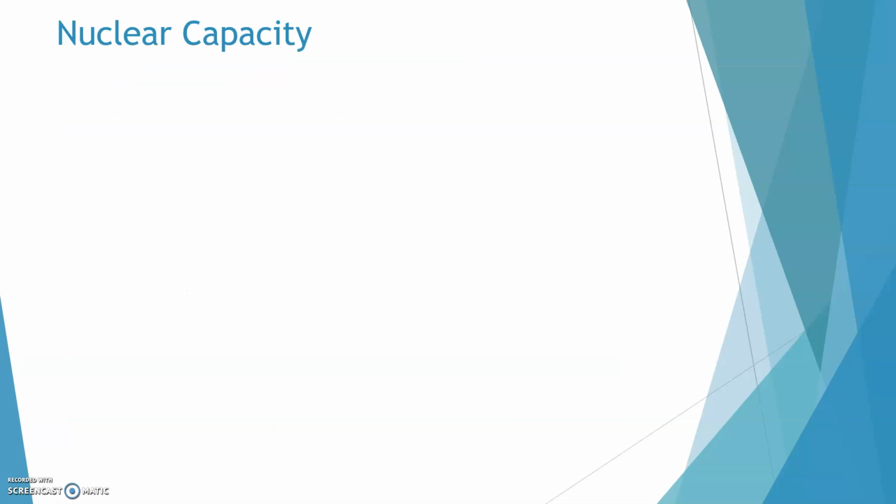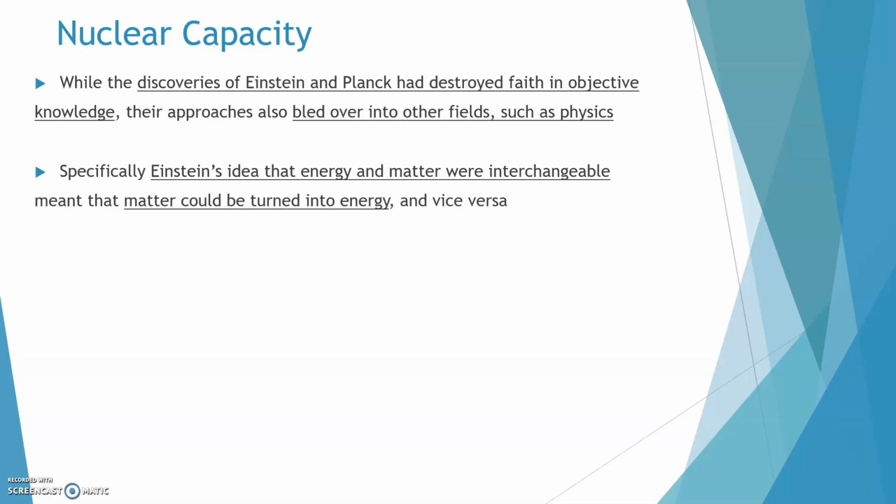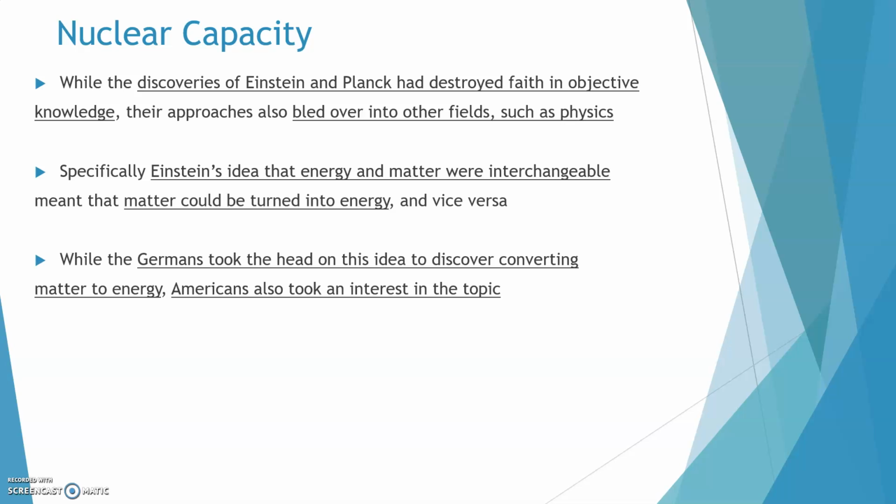World War II, as we mentioned in earlier videos, is also going to be the first time atomic bombs are dropped. Einstein's discoveries had destroyed faith in objective knowledge, and their approaches also bled over into other fields such as physics. Einstein's idea that energy and matter were interchangeable meant that matter could be turned into energy and vice versa. While the Germans took the lead on this idea of converting matter to energy, the United States also was going to take an interest.